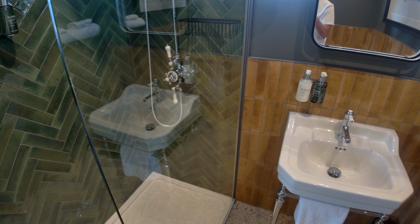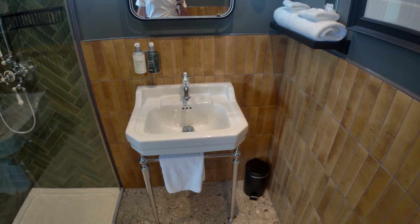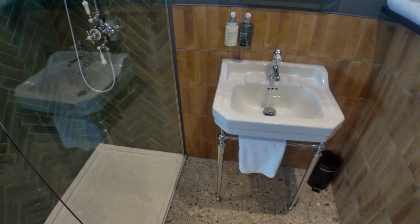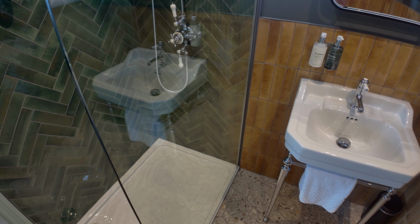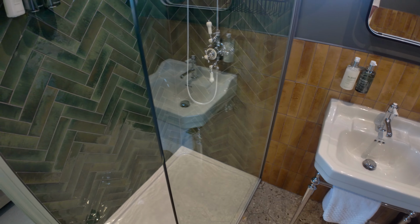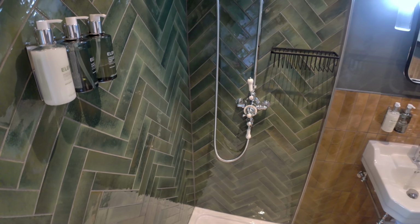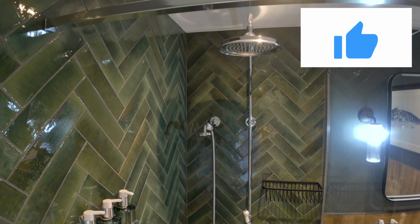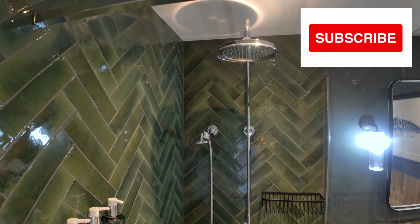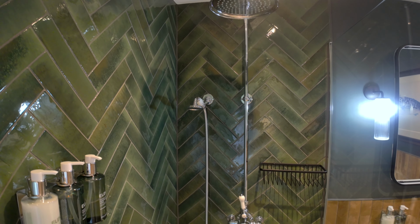It could have quite easily looked like a public toilet if they picked the wrong colours, but I think they've done a really good job here. It's certainly, if I was left to my own devices and tried to recreate this, it probably would look like a public toilet, but it doesn't. It looks really, really stylish. And you've got this fantastic shower, really nice. Rainfall, I shall let you know in the morning if it was any good, whether there was much pressure.